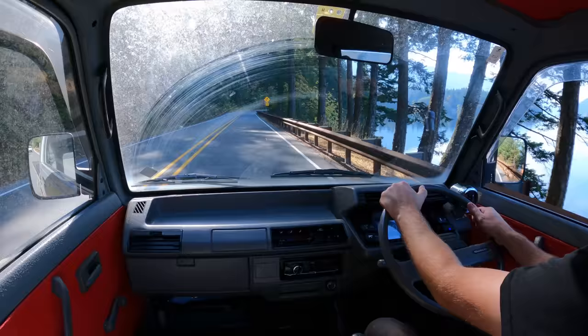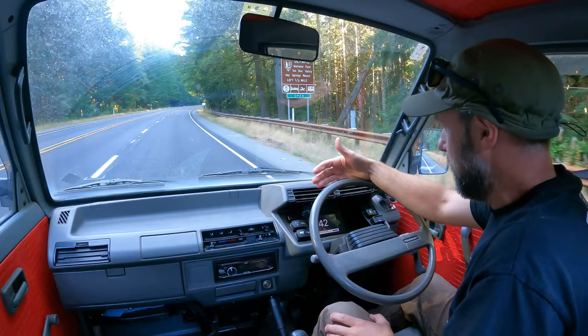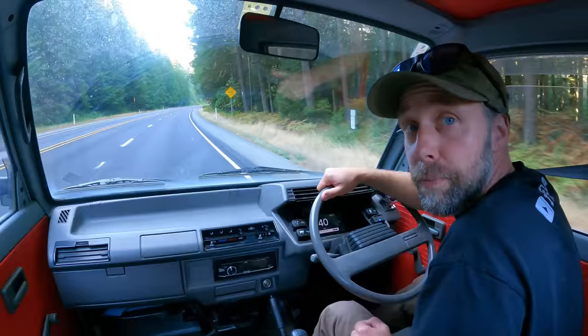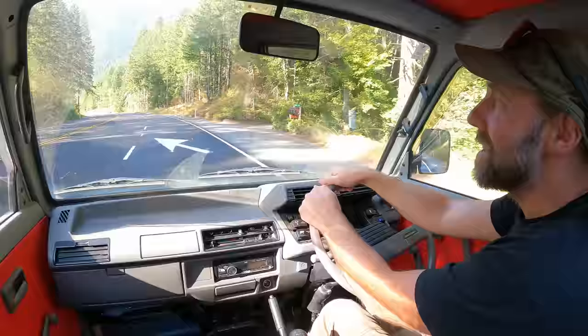I'm on a big hill here on the highway. I think my truck's only doing about 42. It is what it is, but we're not in any rush. There's a passing lane if someone wants to get around us. Almost to the top, another half mile and we'll be over this big hill. Yes, made it.